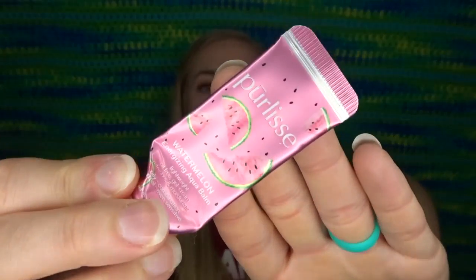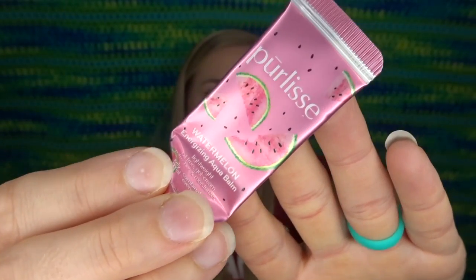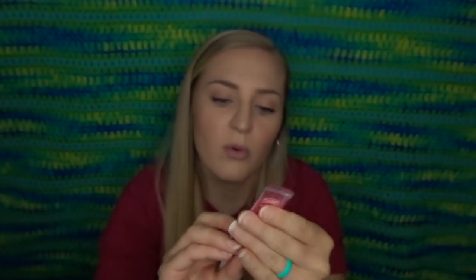Next, I used up some of my very favorite moisturizer. This is the Purlisse Energizing Watermelon Aqua Bomb, and I got this in an Ipsy bag, I believe, or something, I don't know. And I love this stuff so much. It's such a good, lightweight, oil-free gel cream moisturizer. I just love the way that it sits on my skin. Let me see if I can get a little bit of it to come out.